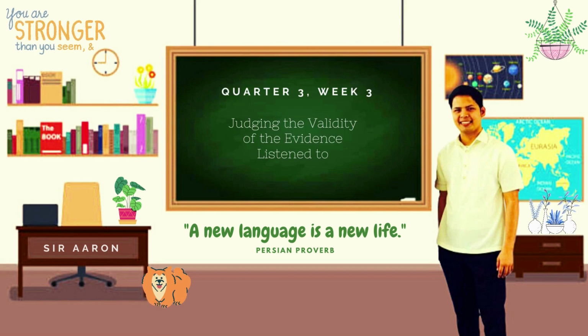Oxford Language Dictionary defines validity as the quality of being factually sound, the state of being legally or officially binding or acceptable. To judge the validity of the evidence listened to, you need to employ various strategies or skills and understanding of the text. The values that are instilled in you would be helpful in enhancing your thinking ability and emotional stability. You can also use your prior knowledge or schema or significant human experience in order to arrive at the correct judgment.